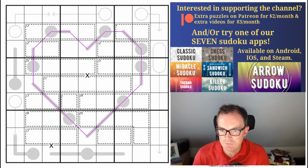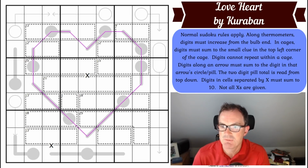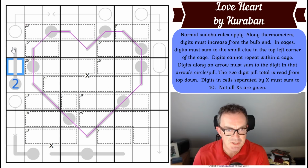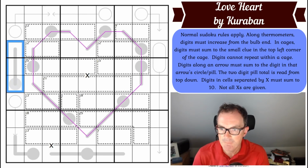And what do we have to do? Normal Sudoku rules apply. Along thermometers, digits must increase from the bulb end. So that's normal thermometer rules. Let's look at a thermometer. Here's a thermometer. Basically, we've got to put any digit in the bulb, and then like mercury rising, as the temperature rises, we've got to make sure the numbers increase as we move along the thermometer. So we could do something like that. That would be absolutely fine. What else have we got?